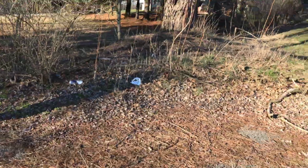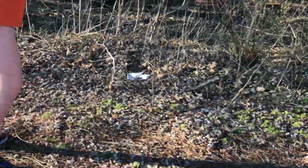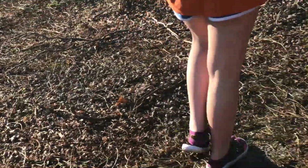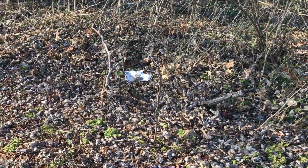There's a lot of wrappers, a lot of cans. So, apparently, when they had their sinkholes, like all the playgrounds. I think you should get that piece of paper. It looks like directions, like chalk or something.